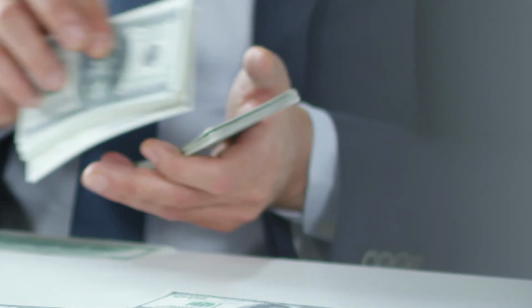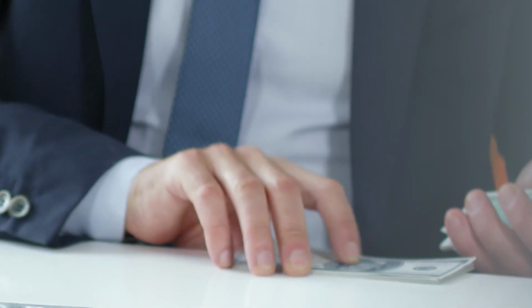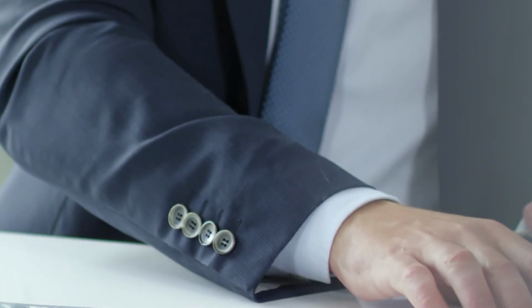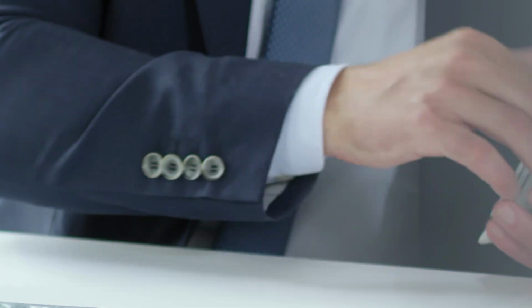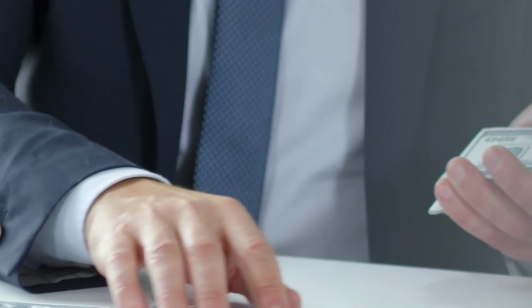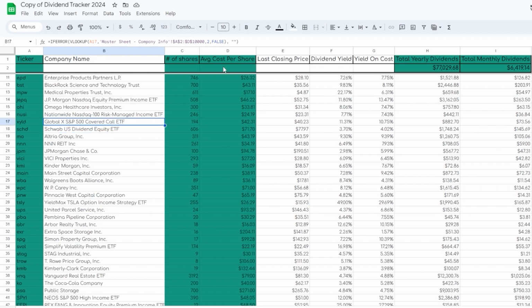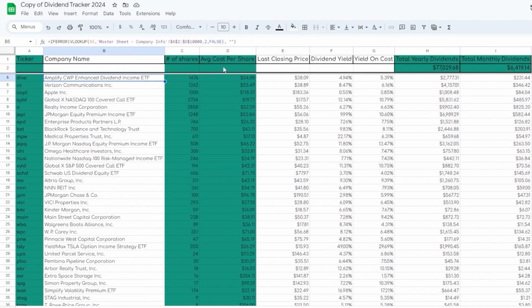I've also been grabbing other monthly paying dividend ETFs, things like SVOL, the Simplify Volatility Premium ETF, which is definitely worth looking into. On top of that, I'm a huge fan of DGRW, which is more of a dividend growth ETF that does pay monthly. Also, FEPI, the REX FANG and Innovation Equity Premium Income ETF, is also worth looking into. And also, we can't forget things like the Global X S&P 500 Covered Call ETF, XYLD, and of course, QYLD that I own a ton of.